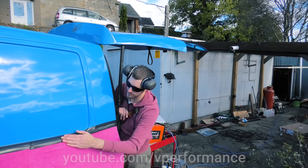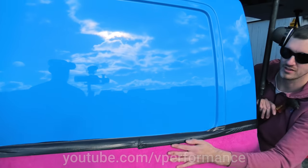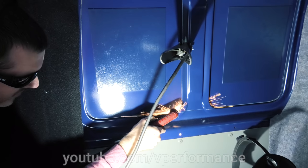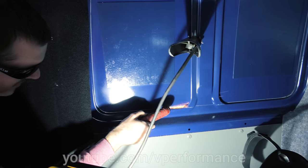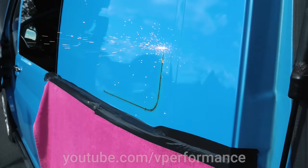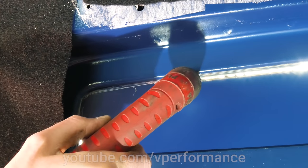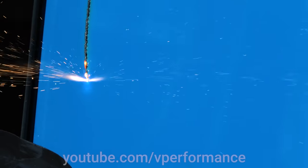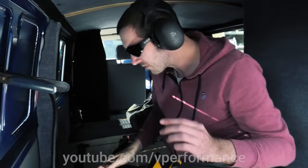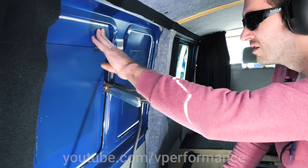David, before you begin with the plasma cutting, what's with the towel? Just a bit of paint protection, just in case of any spatter. So do you get hot slag coming off the plasma cutter on this side? Yes, but most of it gets blasted out and away. Wow, that's so cool. Is it hot to touch? Most of it will have cooled by now. It's just warm at the moment.